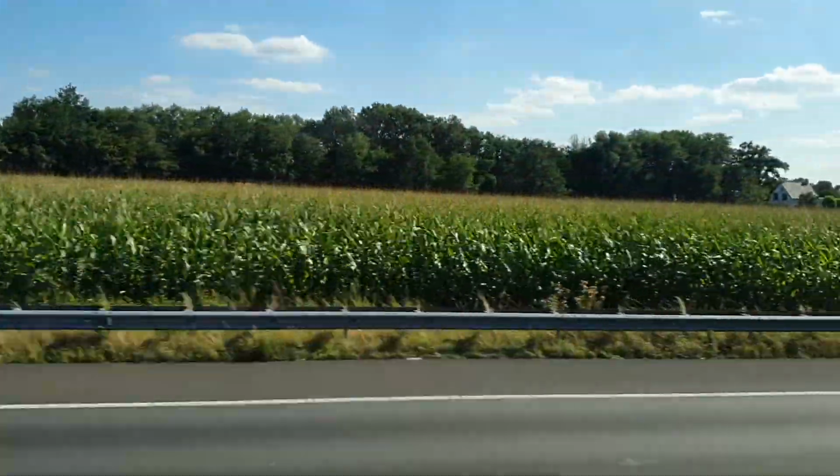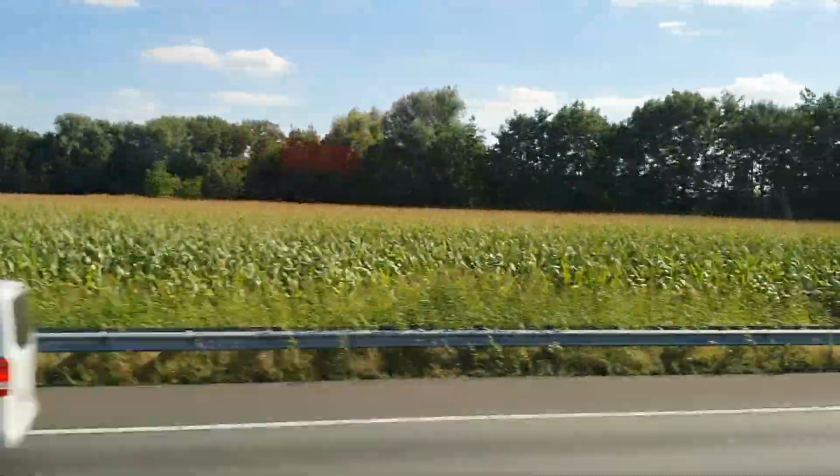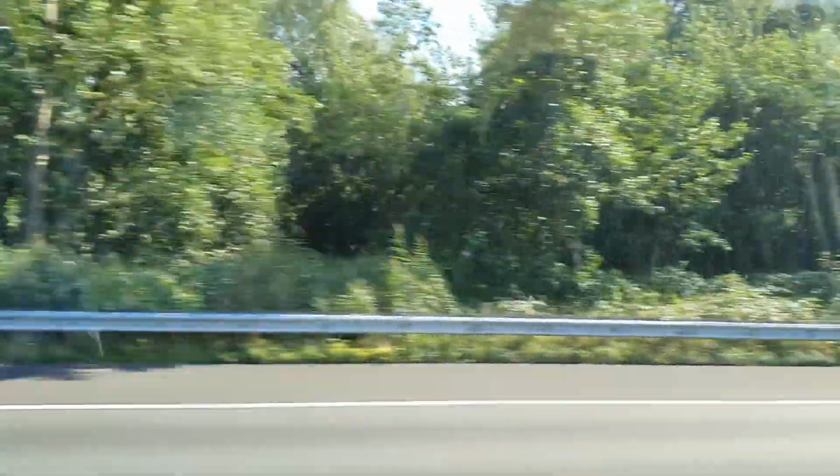Other parts also have smaller ports, like Amsterdam also has a port, but mostly all the goods go through this port, Rotterdam. That is also a very beautiful city, which we're going to stay nearby tonight. I would definitely recommend, guys, even if you're tired, get a look inside. It's not far away. It's pretty safe. Nice city, beautiful architecture, pretty modern.